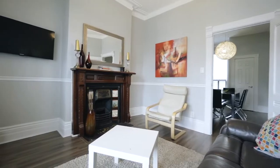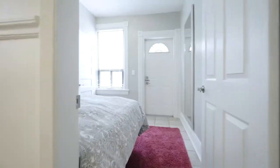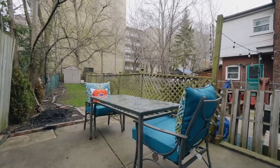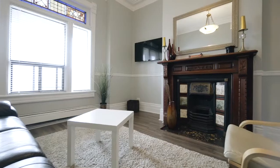This main floor unit is comprised of a formal living room, dining room, an eat-in kitchen, 1 bedroom on the main floor, and 2 additional bedrooms in the basement. It also features a laundry room, as well as a walk out to the backyard, and a front porch with views of the lake. Some other great features in this unit are the original detailing, the stained glass, the crown moldings, the raised baseboards, and this antique fireplace.